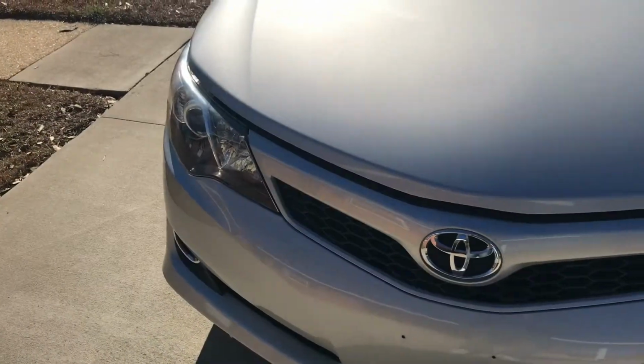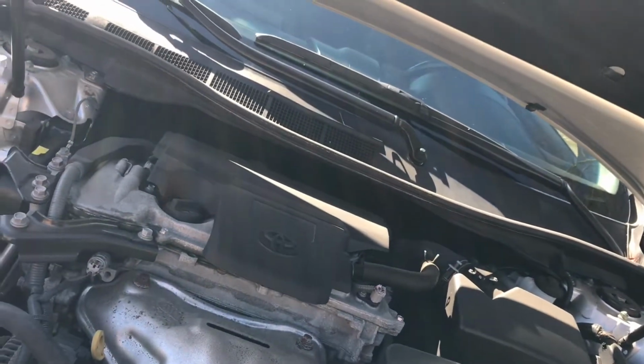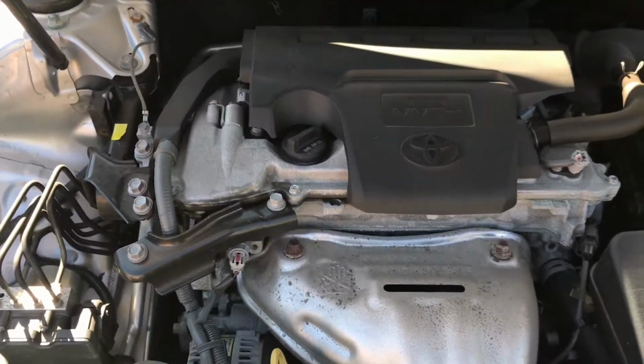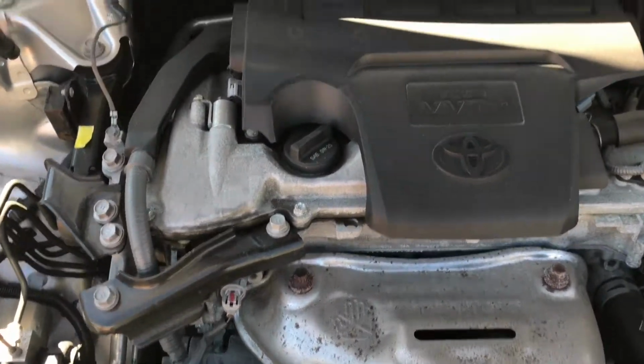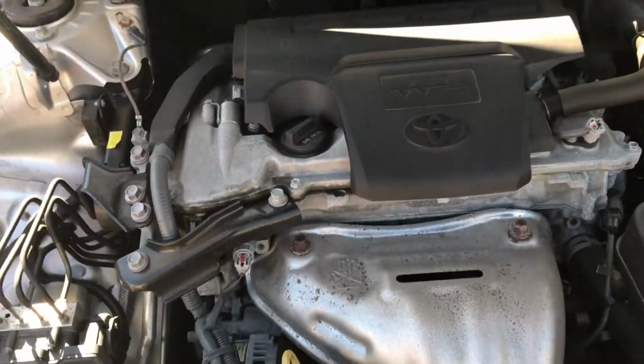Now, if you notice on the hood, it's not a huge overhang. I really don't like overhanging hoods like that. But you have your hydraulic lifts, and your 4-banger, pretty good on gas. Obviously 0W-20 weight.